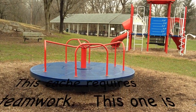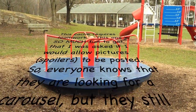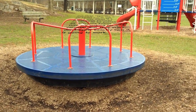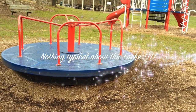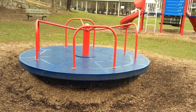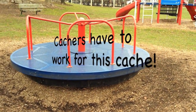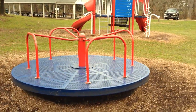As I arrive at this playground, I know this is going to be the cache because the cache page tells me to claim this very unusual cache, I'm going to have to experience centrifugal force. So this clearly isn't your normal follow your GPS to a location, find the cache and sign the log type of cache. Without the use of centrifugal force, the cache page tells me that the cache will not present itself. And of course the cache page explains that centrifugal force means fleeing from the center. So I know that the cache is going to be here.